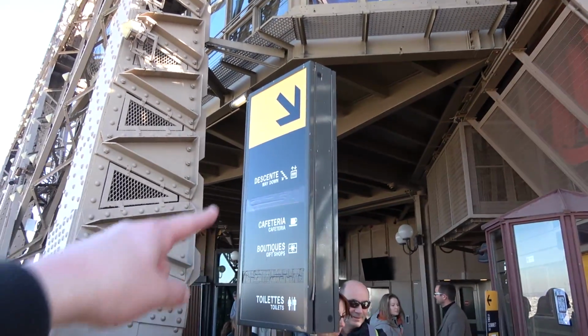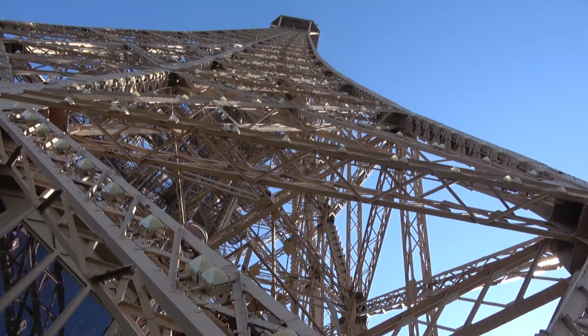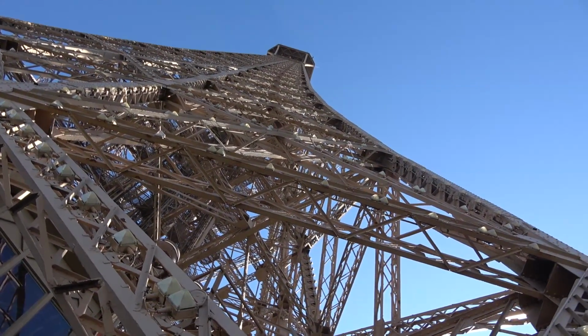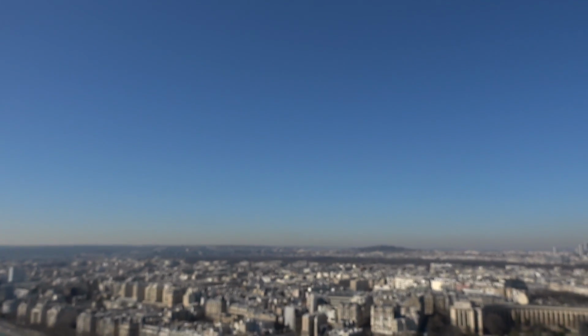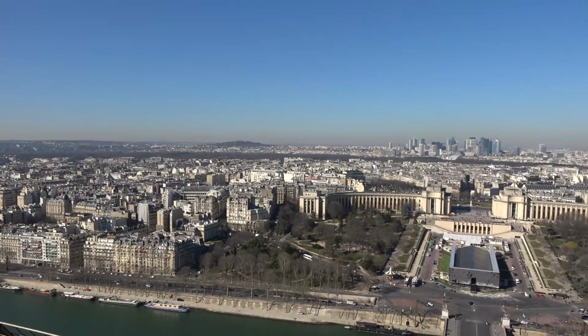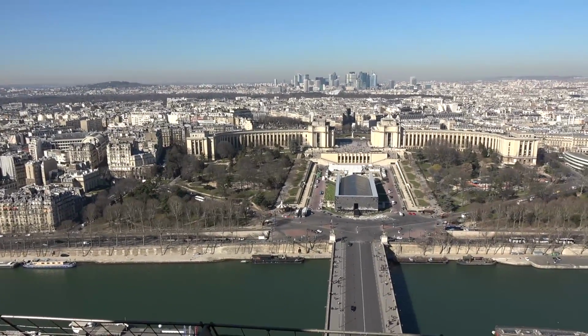Lots of different signs for it around here, so you can't get lost. All these different directional signs, so you know where you're going if you are going back down at this point. And you have to have a ticket to go to the top. I believe you can buy a ticket here on level 2 to go up to the top, but not always. If it is really busy, they don't always offer that. So I definitely recommend, if you want to go up to the top, buying your ticket for it down at the bottom.